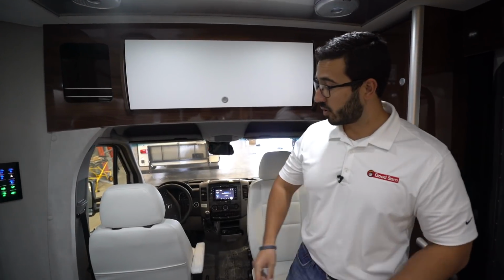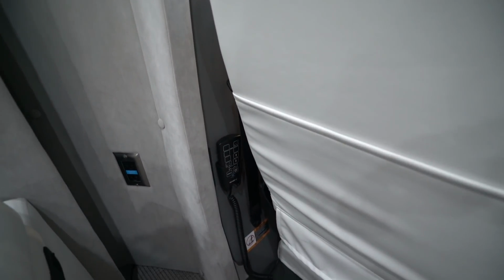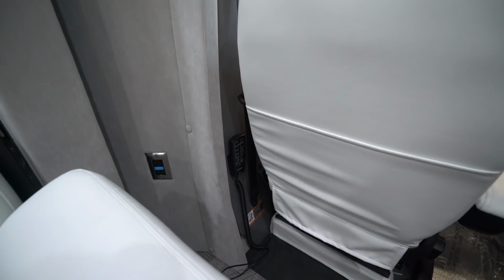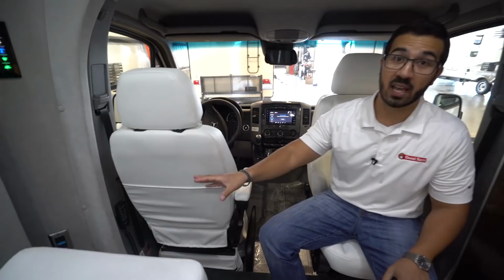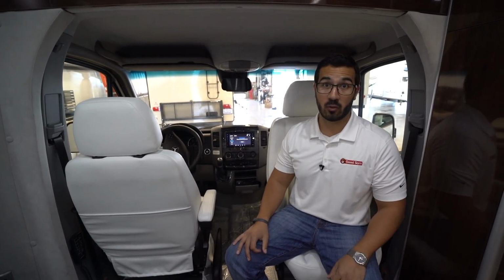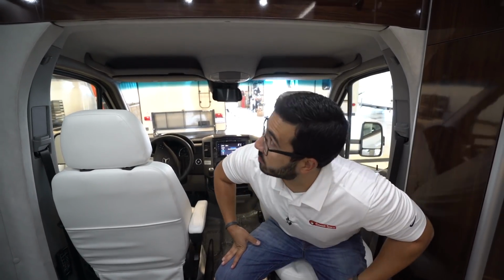As we take a look up front, one of the things you'll notice is the control right here behind the driver's seat. That is your VB air ride suspension, and while that is generally an option on the Interstate, it does come standard on the Atlas. So that way you'll have that smooth ride going down the road, as well as add extra stability while you are parked at your campsite.